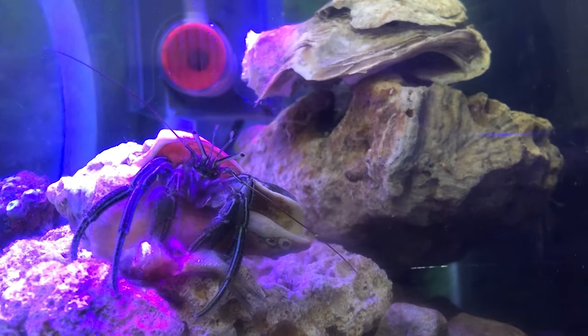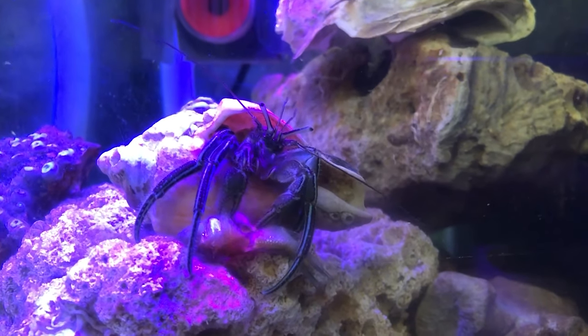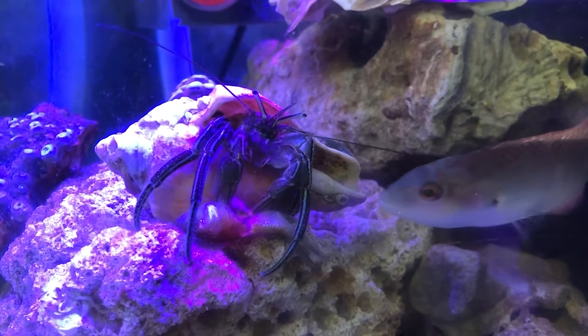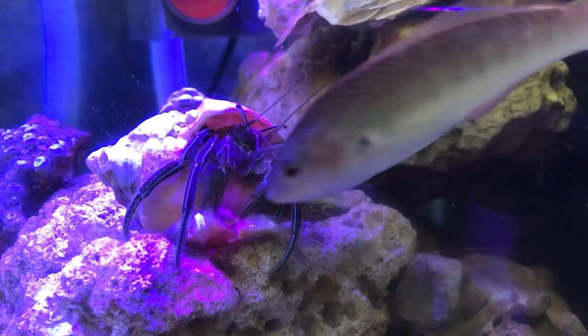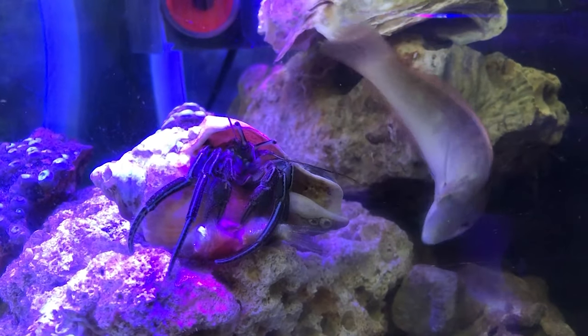At first, the hermit crab tears the body of the feeding fish into small pieces using its claws. The hermit crab then chews the pieces of flesh for a couple of minutes. In the meantime, a blackear wrasse fish in the same aquarium is trying to snatch the meal from the hermit crab.